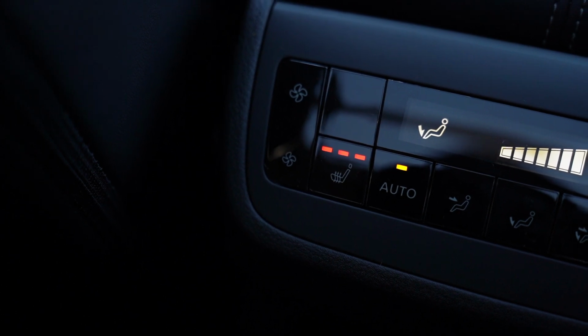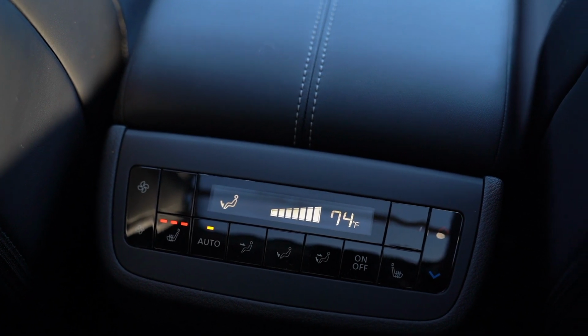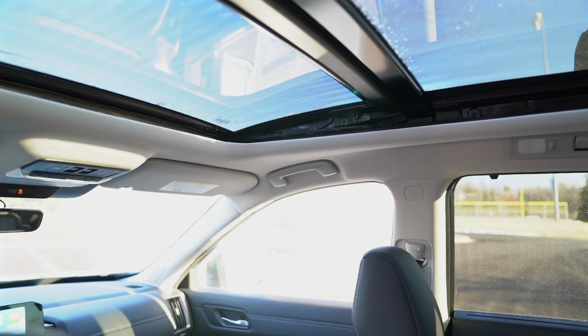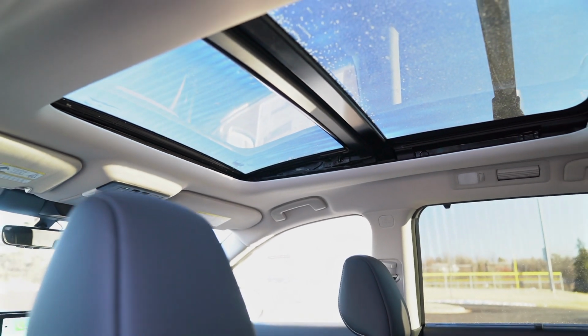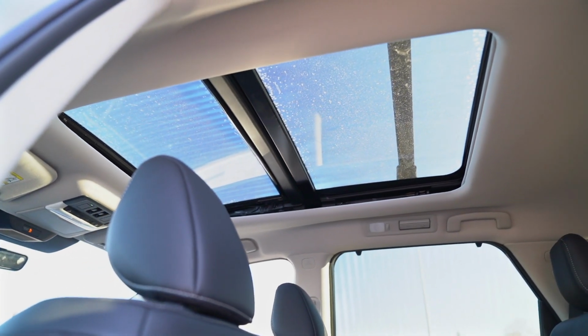Now in the second row, those are going to be heated seats, and you also get a third zone climate control back there, which makes it pretty comfortable for everyone on board. Now, one of the best things in here is the panoramic sunroof. It definitely opens it up, makes it nice and bright in the back of the vehicle, especially with the black interior. I do like that feature that's offered on some of the higher tier trim level Pathfinders.